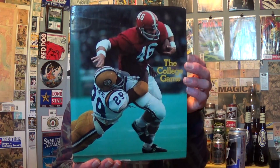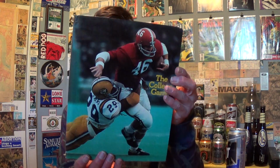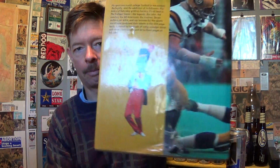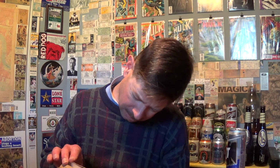This is an old book from 1974, The College Game. I bought this at a bookstore for like $1. There's Louisiana State and Alabama. Grambling State University drum major. It's all about the history of college football. Rutledge books. I've never heard of Rutledge. It has wonderful color photos.